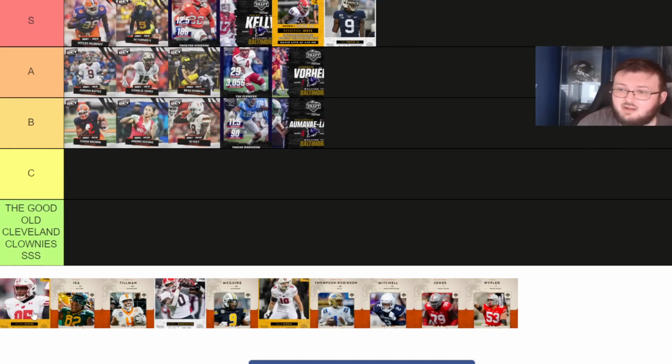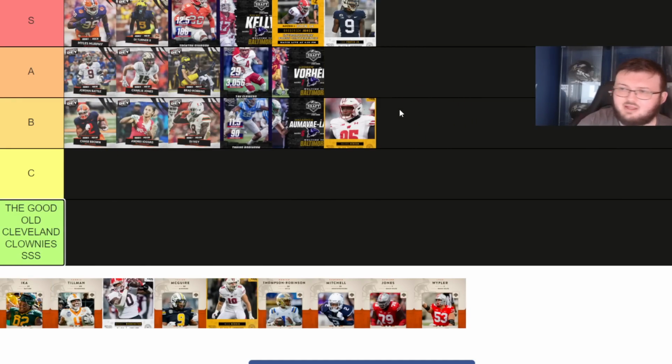Their second round pick here, they went a defensive lineman. I'm going to give a B tier grade. They went a defensive lineman, Keanu Benton. Haven't heard too much about him, but looks like a solid player. I'm going to give it a B tier grade. I don't think it's the greatest pick of all time, but it's definitely still a decent pick.